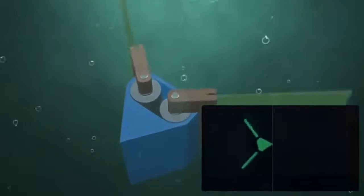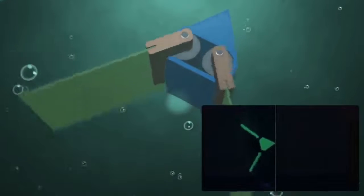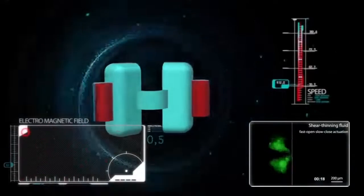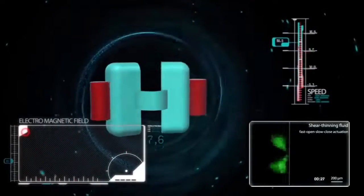These microscallops are less than a millimeter in size, smaller than even a pill or a tablet. Microscallops are still in development, but it is certainly a very promising technology. Before we go, I have a couple more clips I wanted to show you.